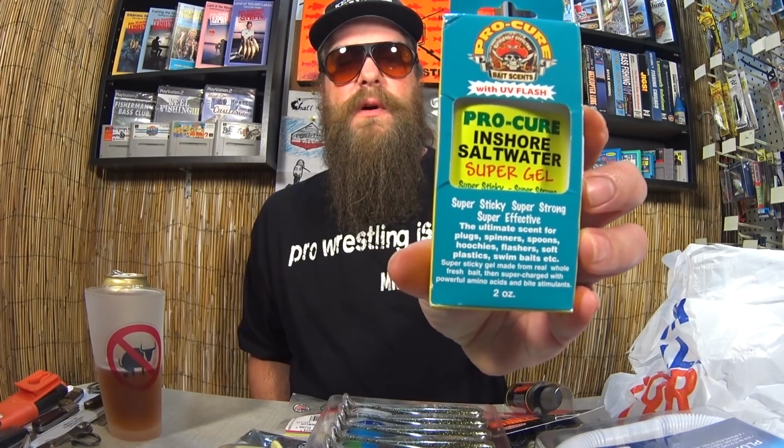Here we have Procure Inshore Saltwater Super Gel. I know I'm not fishing in salt water, but I like the added confidence that gels and scents give me. Whether it's in my head or it's real, it doesn't matter. Sometimes when I use this kind of stuff, I feel like I'm going to get a bite, and that's when I get a bite. It says it's made from real whole fish bait. Good stuff here. Procure. For this I paid $1.98. Definitely worth a try. One more item.